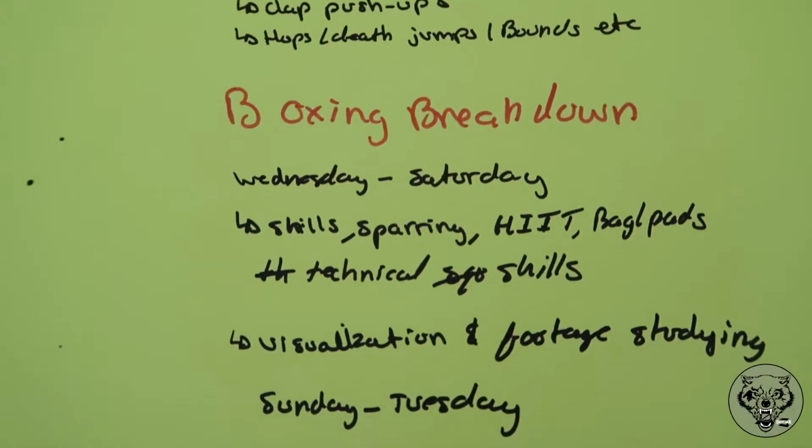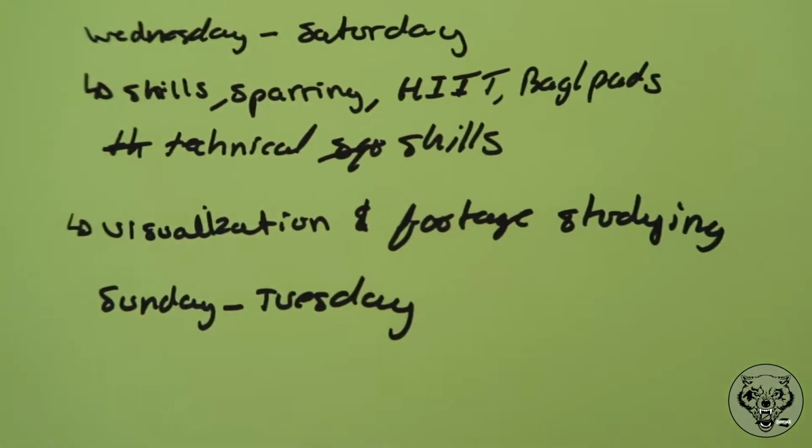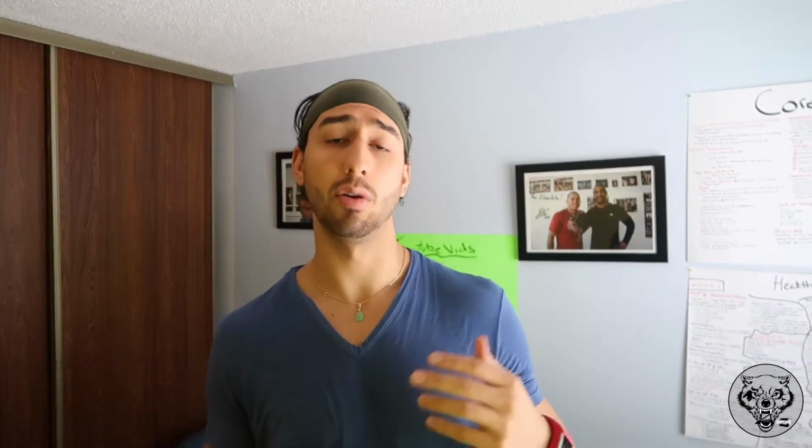And then the boxing training itself consisted of Wednesday to Saturday, where Saturday was my sparring sessions. And then during the week, it would consist of skills training, bag work, heavy bag work, pads, technical drills, hit training on the bag, cone drills, maybe a lighter day recovery boxing training after a heavy 2 days of boxing with my coach. So we stuck to more shadow boxing skills, working on slips and stuff like that. So I was pretty much training every day, no days off.